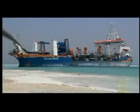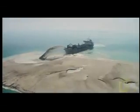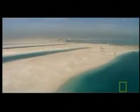There's no mold for the palm shape and no fixed points to get bearings from. The unique shape makes it a nightmare to build because the whole design relies on accuracy. This enormous structure has 35 miles of waterfront, and almost all of it is curved.